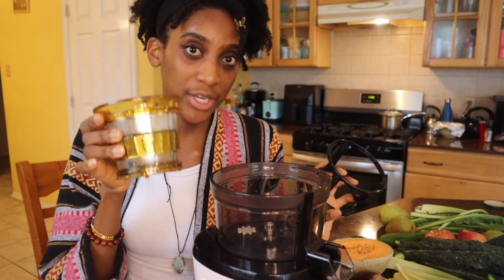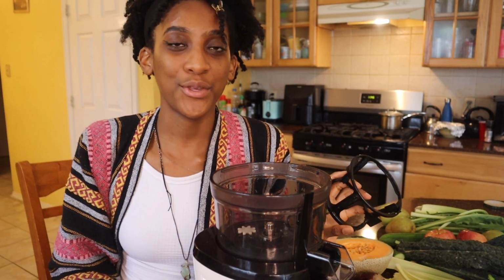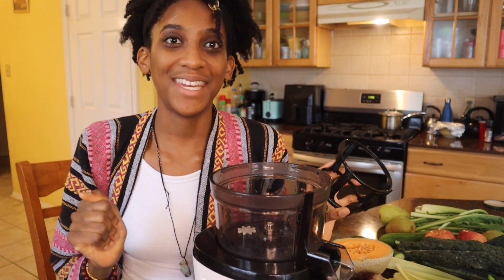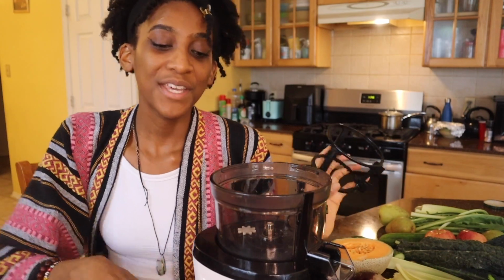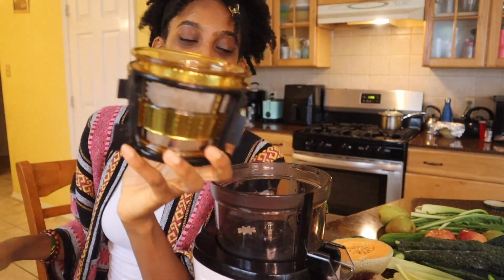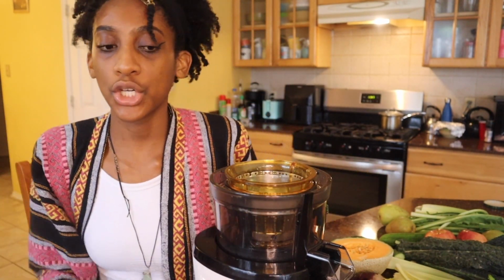So it's good for not only juices but also nut milk. There is a different strainer that you would use for smoothies, and it can also make ice cream and sorbets and everything. You just freeze your fruit, you thaw it out for 10 minutes, and you put it in. It's so amazing. So let's go ahead and combine it just like that and put it right there. You hear that click, that means you're good to go.